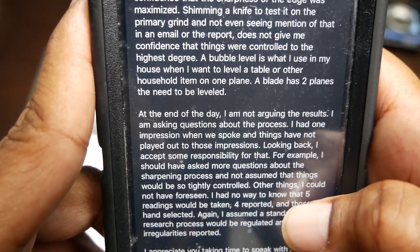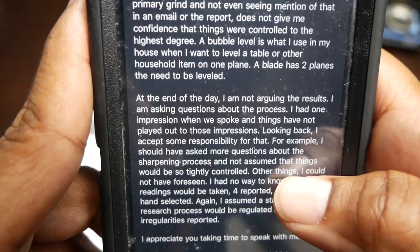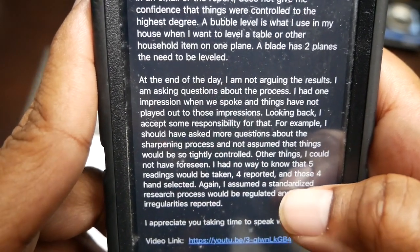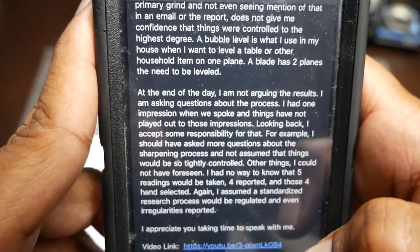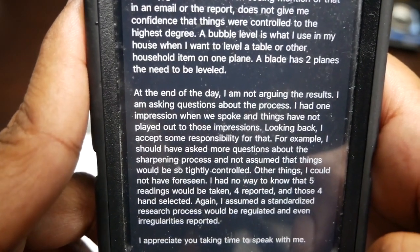Shimming a knife to test it on the primary grind, and not even seeing mention of that in the email or the report, does not give me confidence that things were controlled to the highest degree. A bubble level, and keep in mind, he said that doing it that way was not ideal. So the accuracy, validity and reliability were not maximized using that methodology.